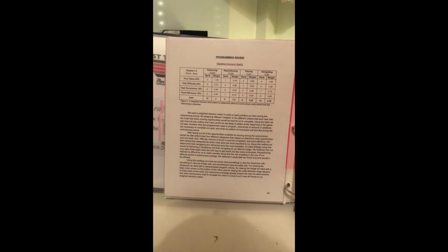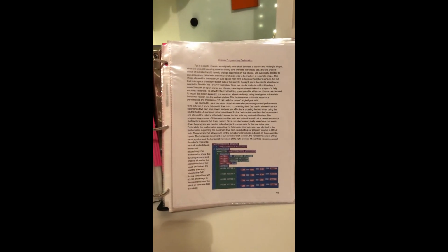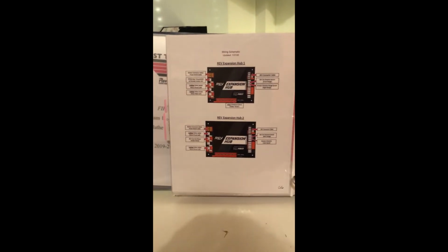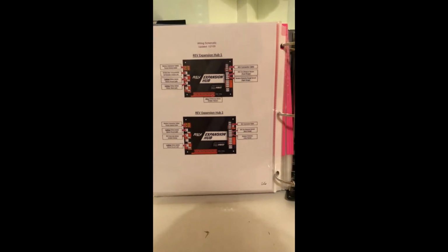Next, we did a weighted decision matrix for our autonomous and kind of explain what a weighted decision matrix is and what that led to us. Next, we'll have different explanations of our pieces of programming. So first we'll have autonomous, moving on to mechanism and chassis, just kind of showing what our programming looks like and basically what it'll do and what makes us unique from the other programs. This is also good to back us up for the control award. Lastly, we have our wiring schematic, which shows what is plugging into our Rev Hub and what we're really using in terms of electronics. And then finally, programming daily and weekly documentation, just so they have all of that.